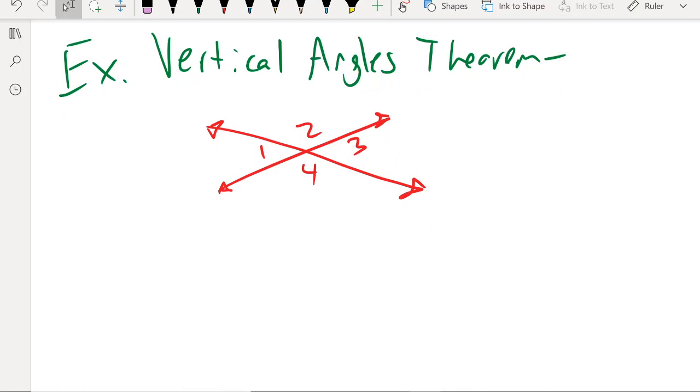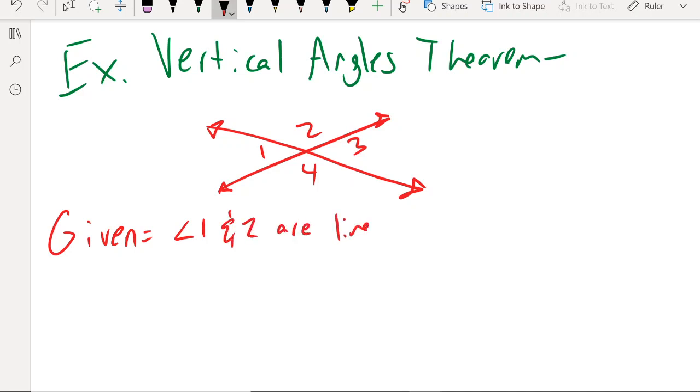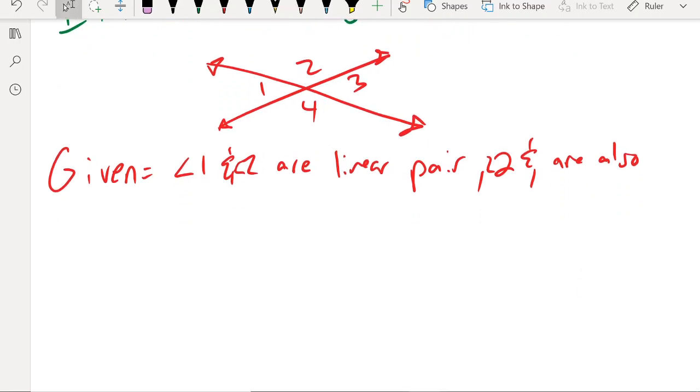We don't need to prove both in this little diagram in order to show that vertical angles really do exist. We only need to prove one. So let's start with our givens. Given this diagram, angle 1 and angle 2 are a linear pair. And of course angles 2 and 3 are also. Angle 3 and angle 4 are a linear pair, and angle 1 and angle 4, but we don't really need to say that in order to prove this. All we need to say is that angle 1 and angle 2, and angle 2 and angle 3, are also. Forgot to include that in there.